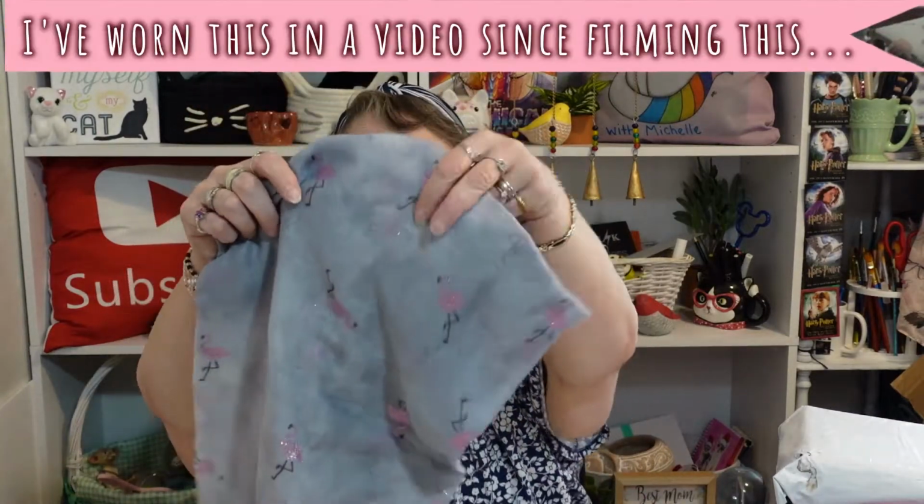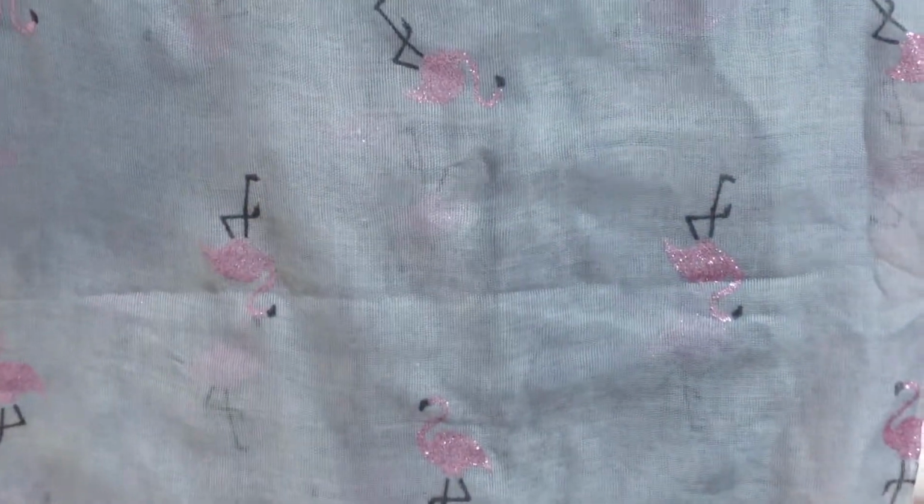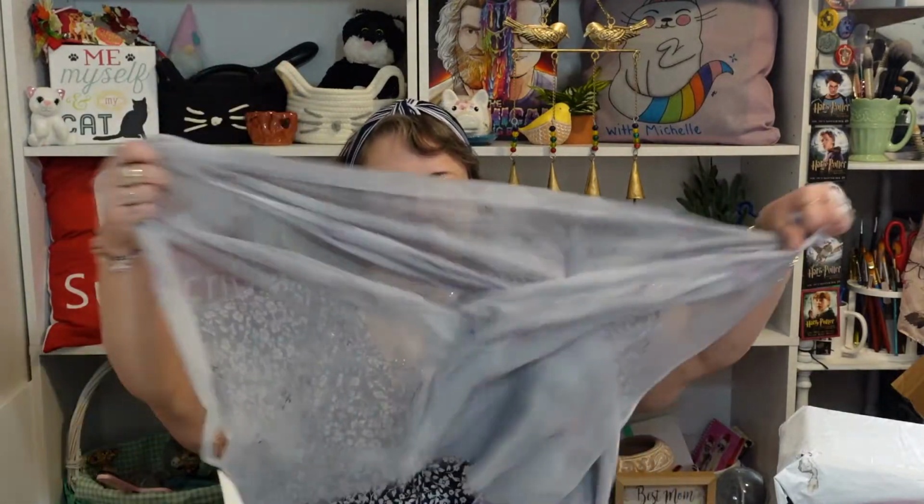I just opened the journal junk box, and it was all tropical themed and had some flamingos, and the scarf has flamingos. Let me get it close like this before we open it up, so you can see the flamingos. And it's kind of a gray, you know, sheer material with glittery flamingos all over it. Well, that's pretty cool. I could definitely see wearing this on a cruise, right? Maybe the shirt would be pink and wear this with the gray and the pink. I don't know. Just thinking out loud.